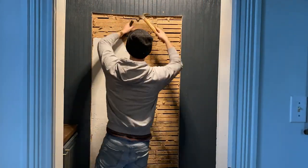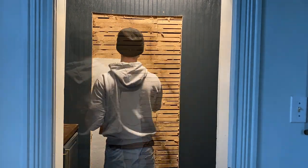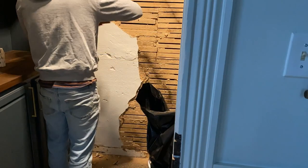Additionally, that bathroom already has such little privacy, so I felt like walling off there would give it a little bit more privacy. And then with that walled off, there would be literally no way to get between the two rooms. So this just made the most sense overall.